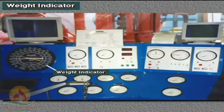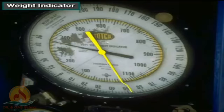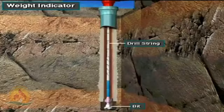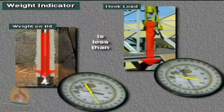The weight indicator is the largest gauge on the driller's panel. It indicates the hook load and weight on the bit. The hook load is the total amount of weight hanging from the hook. Weight on the bit, or WOB, is the amount of weight put on the bit by the drill string. It is less than the hook load.